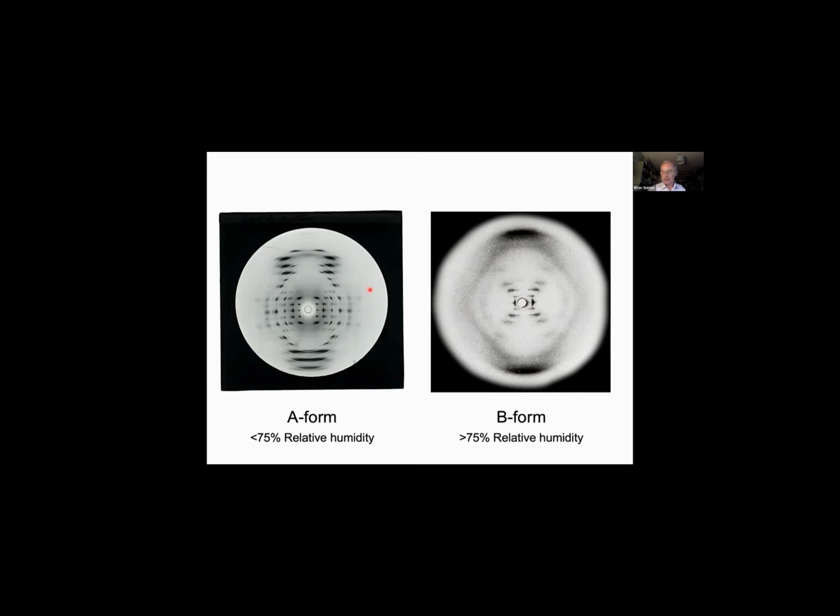And she set about calculating Patterson maps, and I'll show you one of those later. Her logic in this was that she knew that the phosphate groups would be the greatest scatterers, and so maybe the Patterson function would reveal phosphate-phosphate distances, and by doing eventually a three-dimensional Patterson, a spatial arrangement of the phosphate groups. Her studies of the A form, however, led her to believe that there was no evidence of a helix.